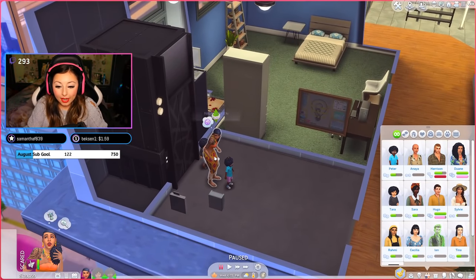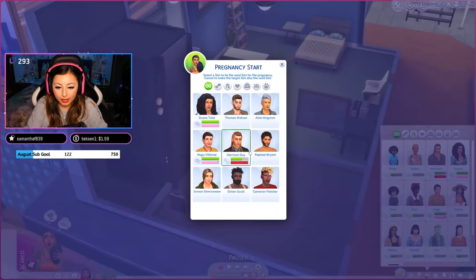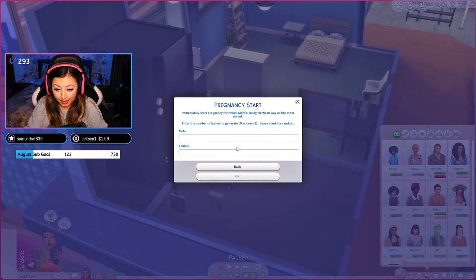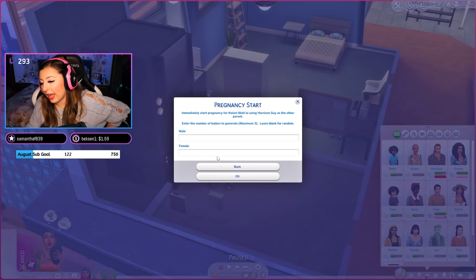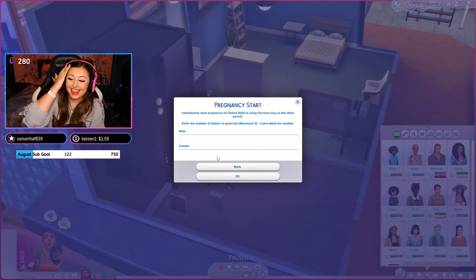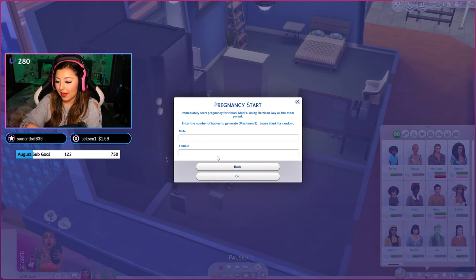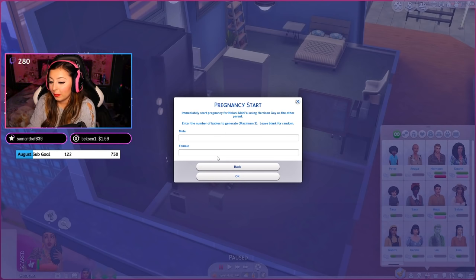Harrison. Oh, wait, can I get her pregnant with Harrison's baby now? I wonder if I can. MC pregnancy, start pregnancy with Harrison guy. So, okay, what do you guys think? Do you think that her and Harrison would have ended up having a boy or a girl? So this child that is going to be Harrison's kid that he didn't know about, is it going to be a girl or a boy? I kind of got the impression that it was going to be a girl, which is why she was interested in finding out her family and who her dad was.